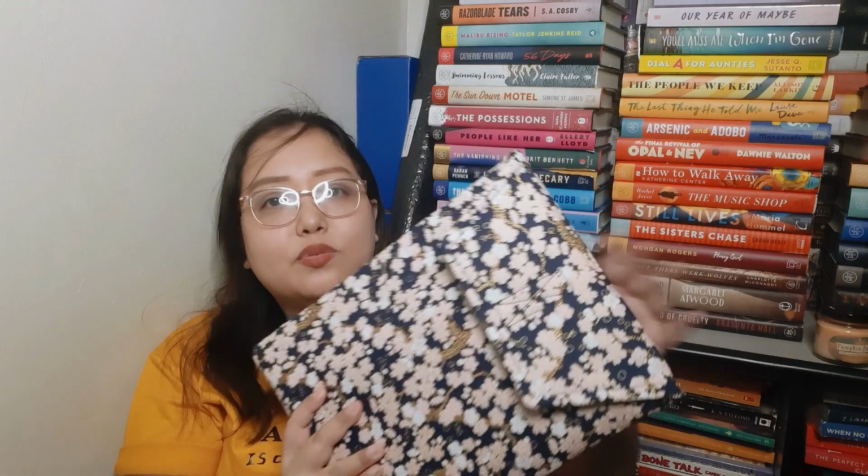So for this year, I decided to purchase a book sleeve. And I wasn't expecting this to be this huge. So as you can see, let's try it with the push. It fits perfectly. It has extra space still. And it has a flap, so it would be safe if ever you have things inside. So this one is really quite big, so I guess I should purchase a smaller one for my paperbacks, or let's see.